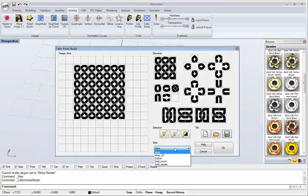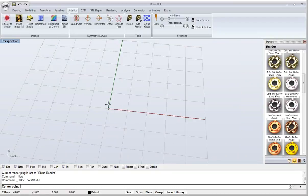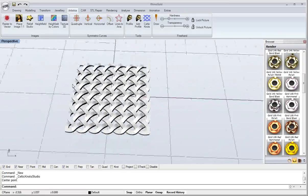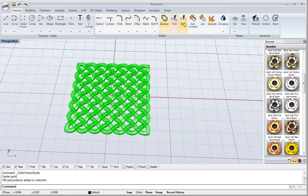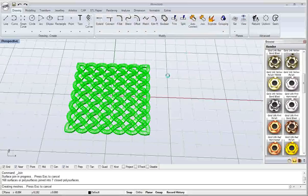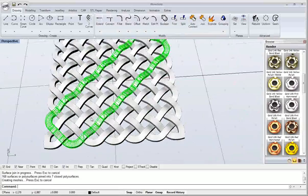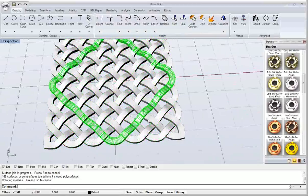Obviously, we can combine other elements. And in style, we can define the style that we want to use. We have inline in 2D, inline in 3D, outline in 2D, solid drawn in 3D, and solid square in 3D too. With solid square, we press a point, and we can select and join. Great. And the best thing is a solid without naked edges.